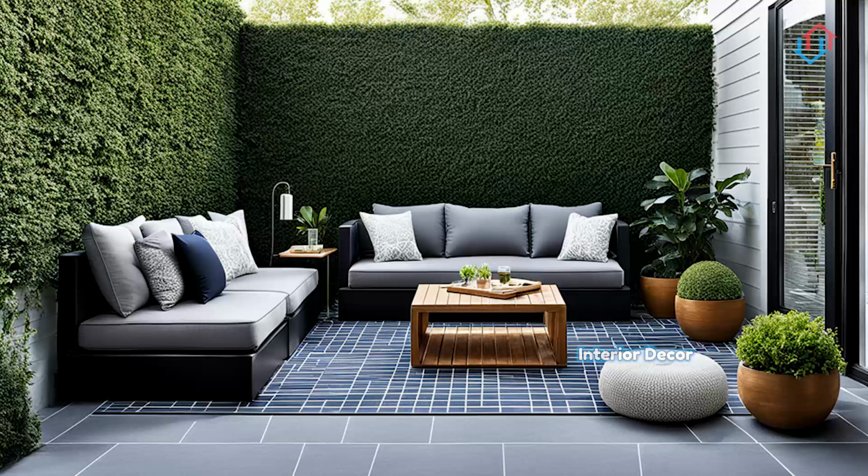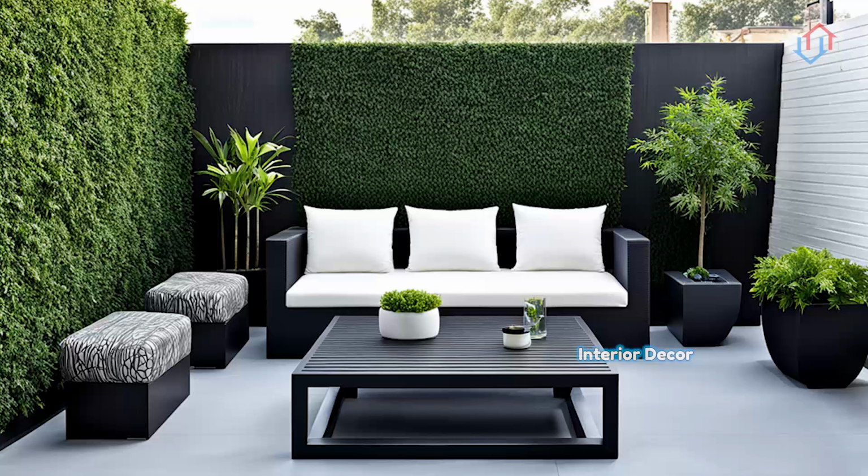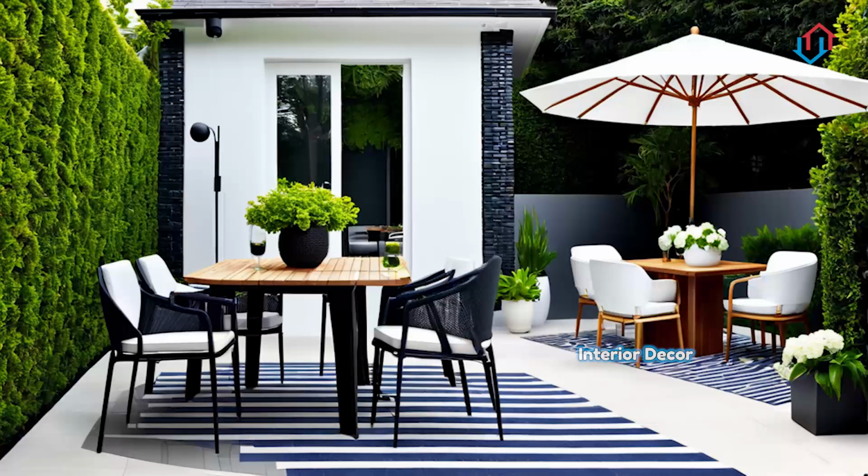A sleek, rectangular dining table or a round, low-profile coffee table works well in a minimalist setting. When it comes to planters and accessories, opt for geometric shapes and avoid anything too intricate or fussy.